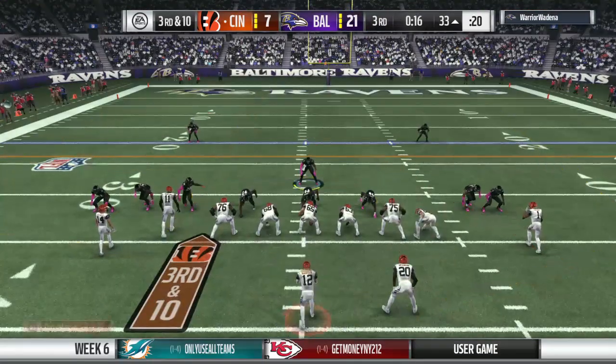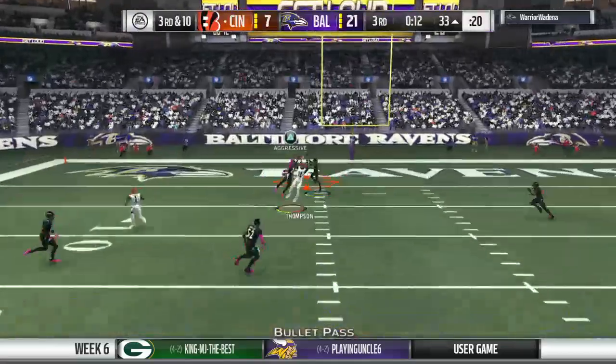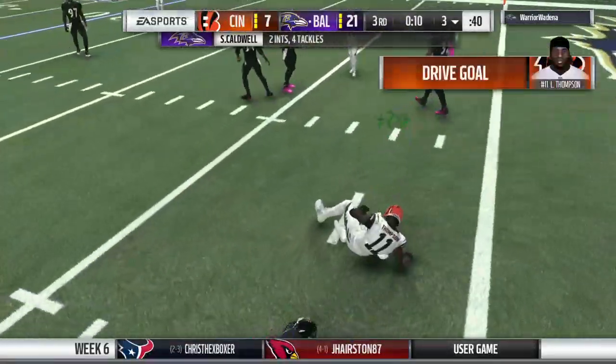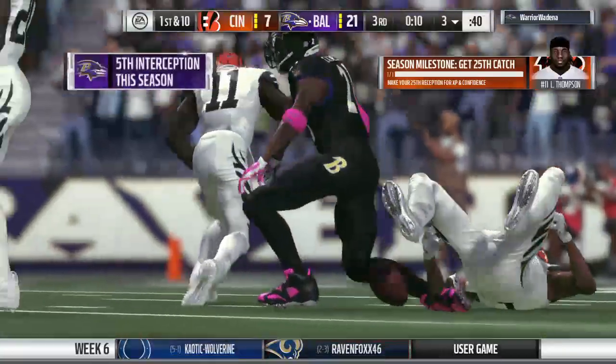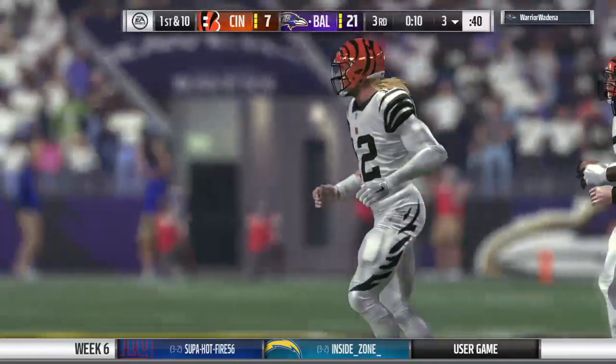Here we go now. They'll look to throw again. He's going to fire one deep over the middle. And my goodness, another interception. A great read, and it's picked off. And a big turnover there as his guys will get the football back.